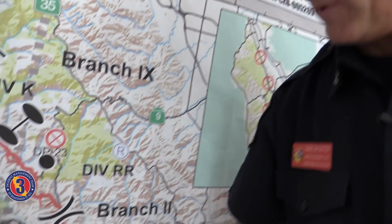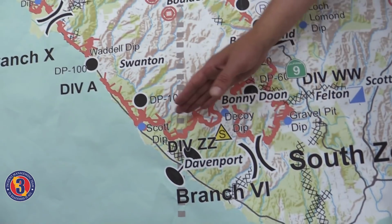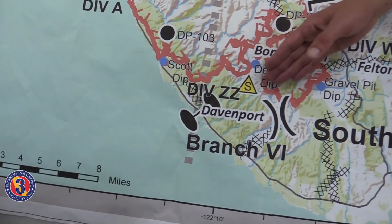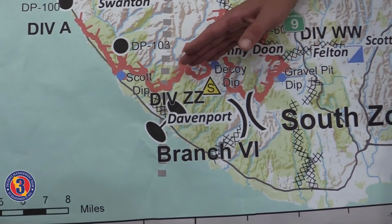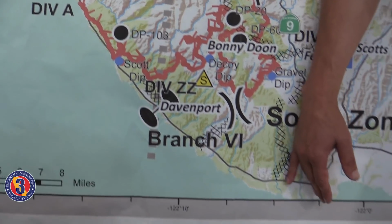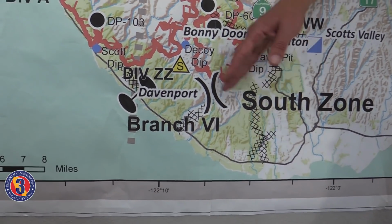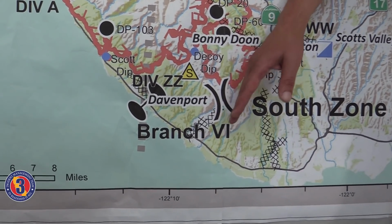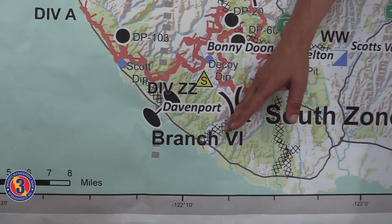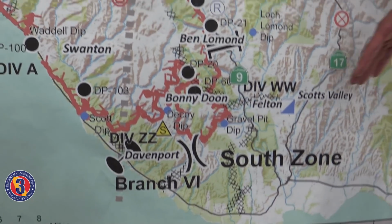Moving down to the south, we still have really good containment lines established. We've had a lot of the fire burn its way down into those containment lines and self-extinguish, so it's doing exactly what we want. We still have our secondary containment line between Highway 1 and Highway 9. That's a good backstop for us if anything was to come out, but we're very comfortable and very confident that that's going to hold and do what we want it to do.